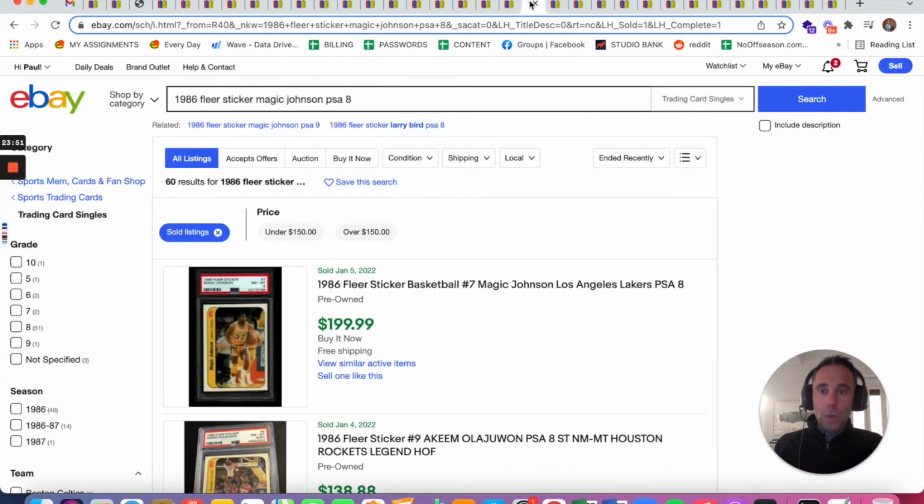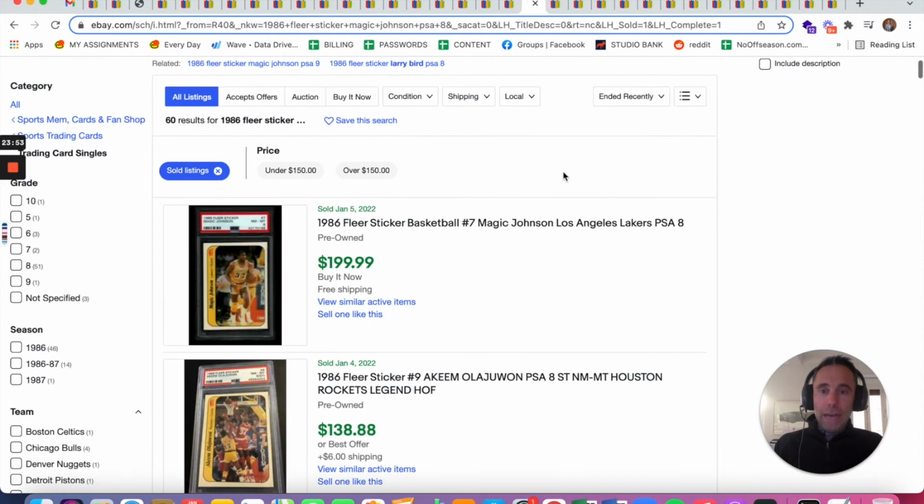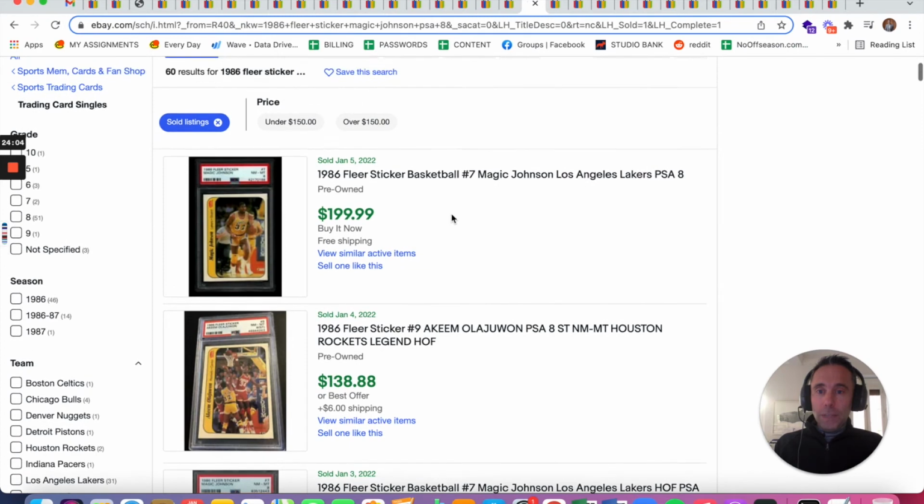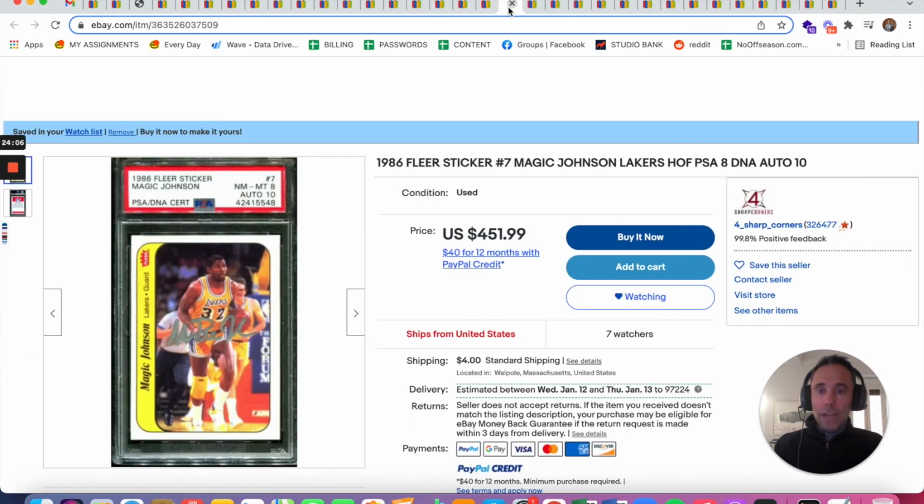And here's another reason why. Because you look at the card itself in PSA 8, it just sold for $200 basically earlier today. So same day I'm filming the show, the card in PSA 8 sold for $200. So you got to ask yourself, is Irvin's signature on it worth $250? And to me, the answer is yes, especially because you'd pay money to ship it to PSA and have them certify that the auto is real.